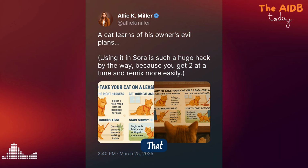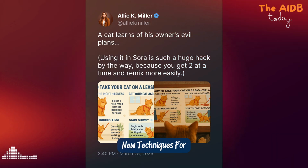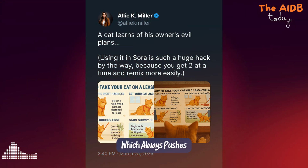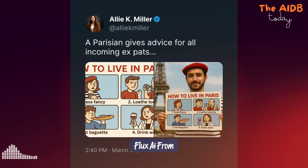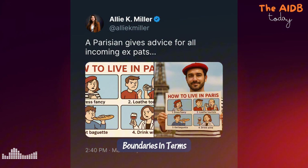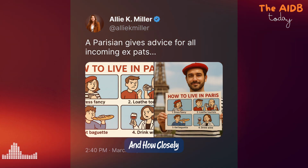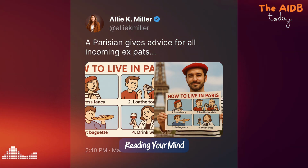What's driving that? I think it's a combination of things. Better models, more data, and new techniques for controlling the generation process. Plus, there's a lot of competition in this space, which always pushes innovation. And the newsletter mentions this other tool, Flux AI, from a company called Black Forest Labs. They're pushing the boundaries in terms of fidelity, how realistic the images look, and how closely they match what the user asks for. It's like they're reading your mind.